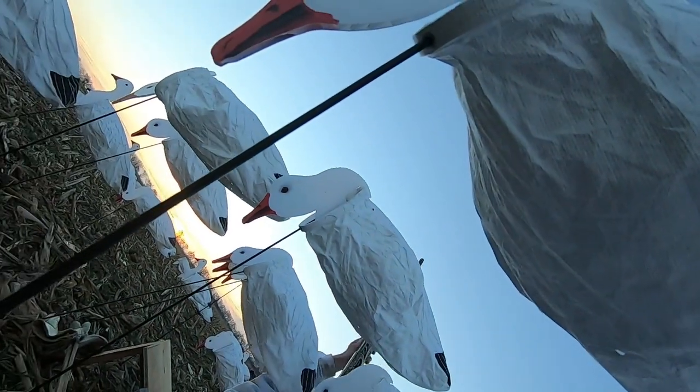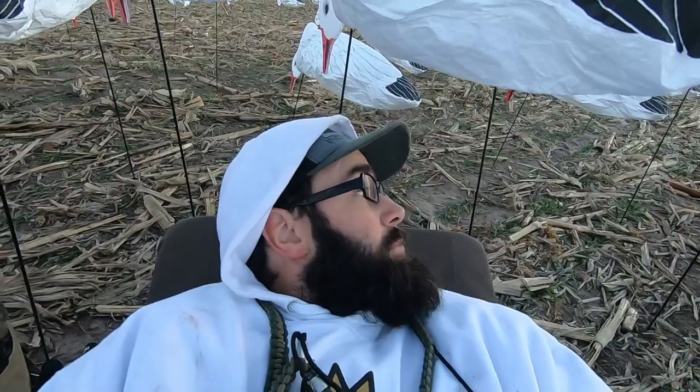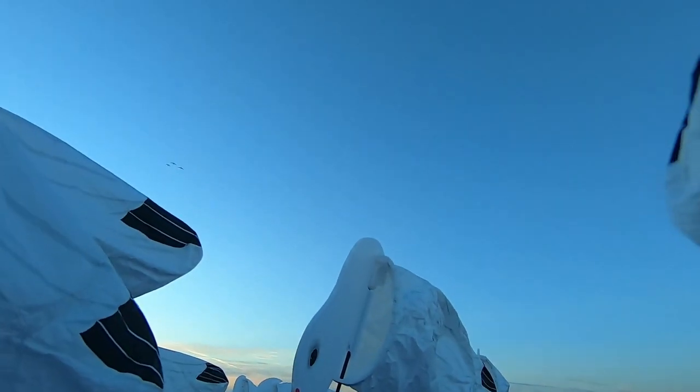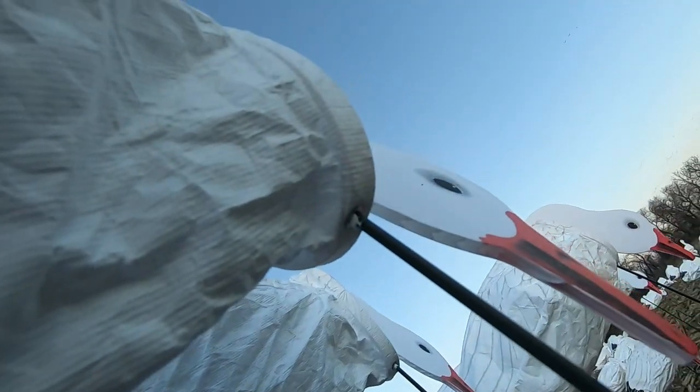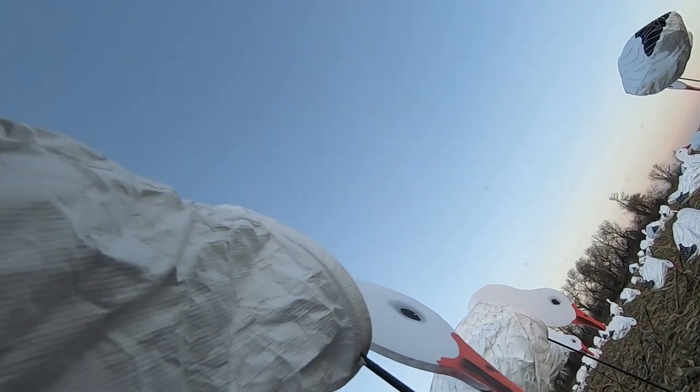Kill him. Good shot. Nice shot. Got the last shot. Well, they smoked that boy. All right, there's another one. Lots of birds coming. No wonder those three got distracted.